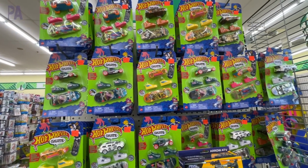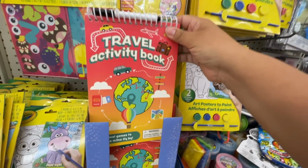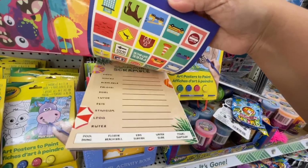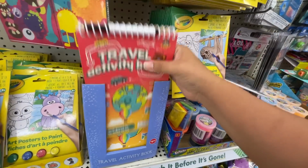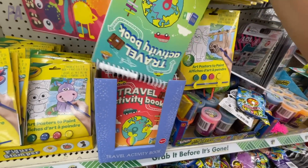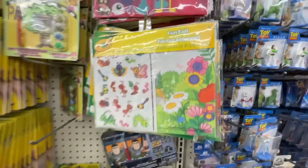Some new travel activity books, and these are pretty cool. They're spiral bound and dry erase. They come with a marker. So you can get a couple of these because they had several different styles and you can interchange them, mix them up. Or if you have several kids, one kid can have one, another can have the other, and they can switch.